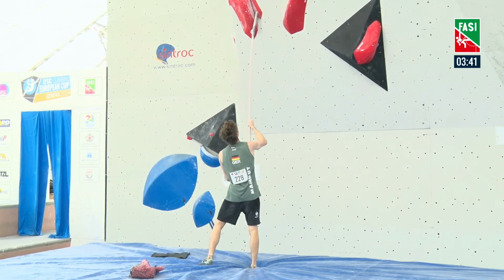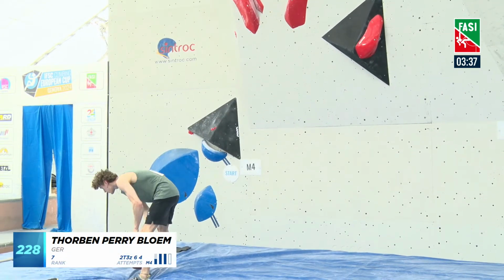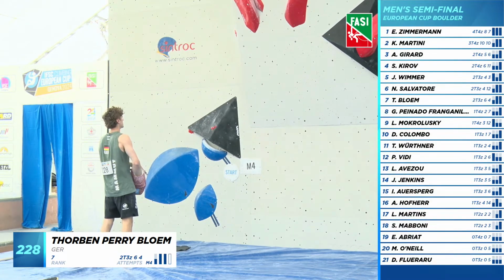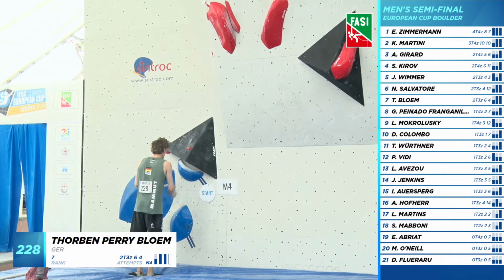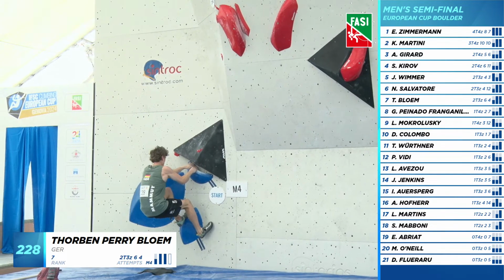So we're left with German athlete Thorben on the mats on men's 4. We have quite a lot of sun making its way through the canopy above us, presumably brightening up the camera shots that you can see.